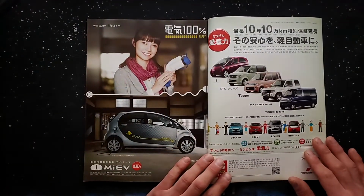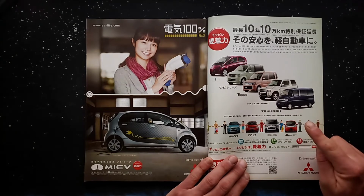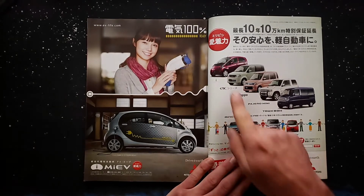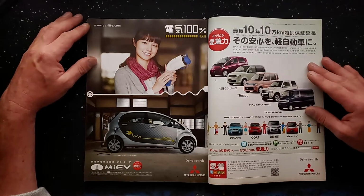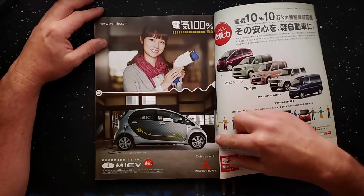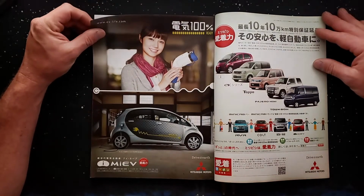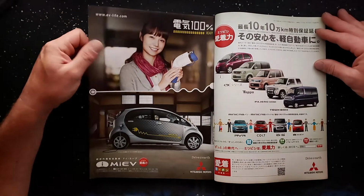First up, we've got an ad from Mitsubishi. Interesting. We've got the Town Box, the Pajero Mini, Toppo, EK series, and the eye. I don't know about the eye. The eye kind of freaks me out. Not really sure what to feel about it, if I'm perfectly honest. Over here we have the MIEV, so the electric vehicle. How do you feel about electric vehicles? I'm not convinced yet. I do like the Teslas, but only because they've got dumb horsepower. She's cute though. Over we go.